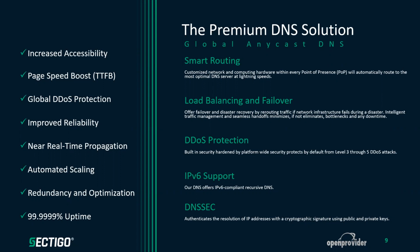So our name servers are announced all over the world, and that way the zones are also living all over the world, and our POPs can respond as quickly as possible. If we had, let's say, a network blip in Virginia, at that point it's going to automatically reroute to the closest POP that is online without the user seeing any sort of downtime or issues. So that's where the load balancing and failover really comes into play.